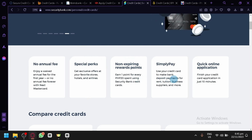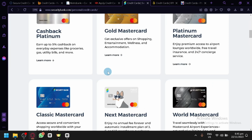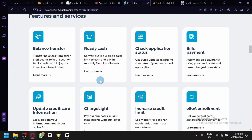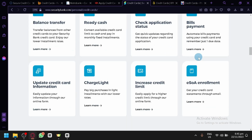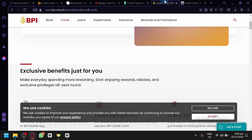You will be able to have Simply Pay. You could use your credit card to make bank deposits, payments for rent, tuition, business supplies, and more. And the quick application will be very easy, and you will be able to apply for your credit card in just 10 minutes. And they also have balance transfers, ready cash, check application status. You will be able to pay some bills, update credit card information, change limit, and increase credit limit, and many more.